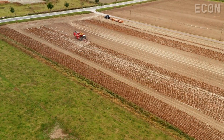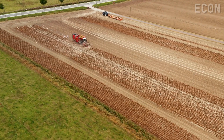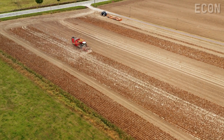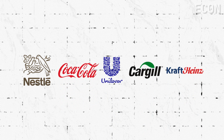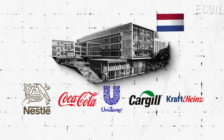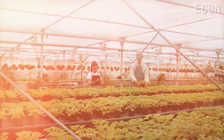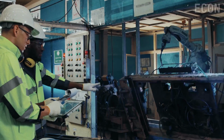Their centrality in global food exploration is indisputable. 15 out of the top 20 largest agri-food businesses, Nestlé, Coca-Cola, Unilever, Cargill and Kraft Heinz, have set up major research and development centres right here. With their limited land and a rainy climate, the Dutch have become masters of efficiency. However, this is not just limited to agriculture. They have highly developed industries.